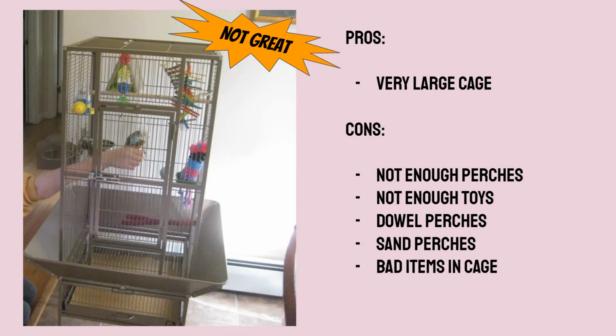And what I mean by bad items is you see this hut, it's like a furry hut. The fur can get stuck, and if your bird eats the fur, then that's just no. Let's just stay away from that. And there's also plastic perches. I mean, oh my god, plastic toys. So this one is so sad.